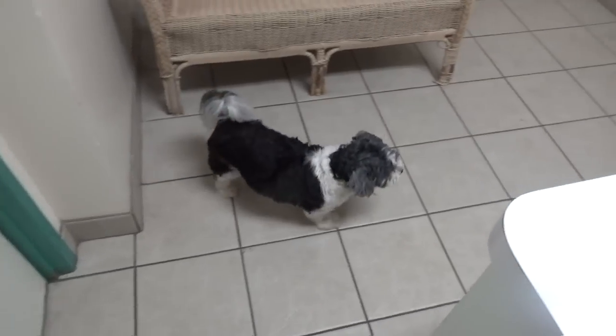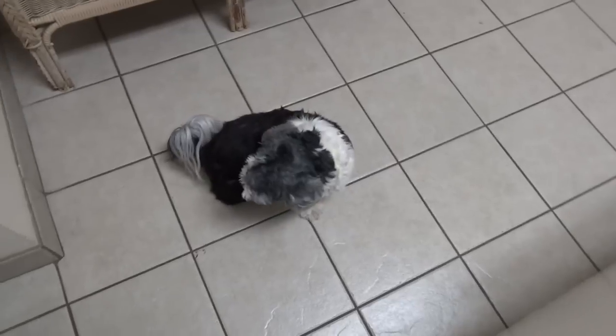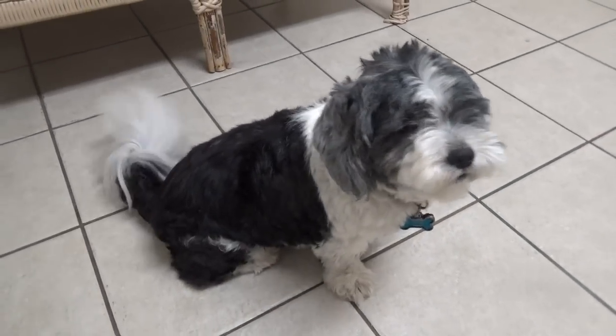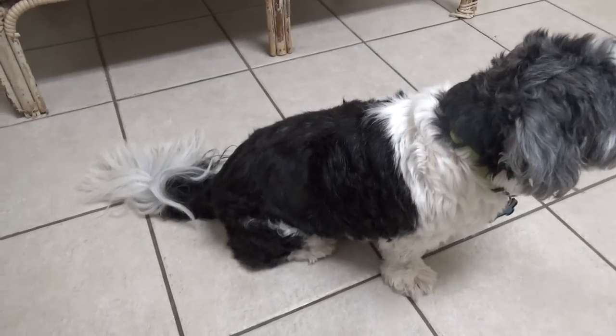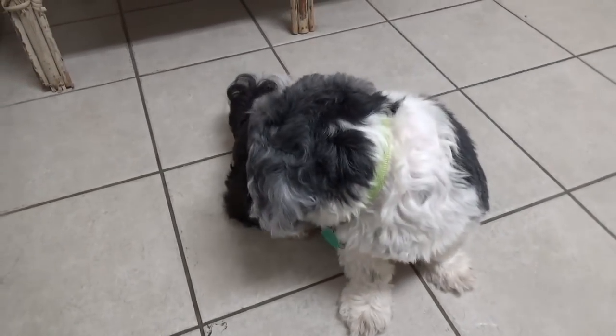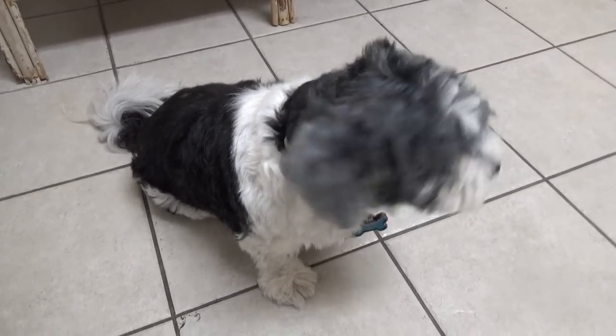Dogs that are itching are a big part of my day. Skin problems occupy probably 30 to 50% of my day, and dogs with an itchy butt are really common. Things that cause an itchy butt can be fleas. You can look for fleas or flea dirt. That's the flea poop, little kind of black specks.